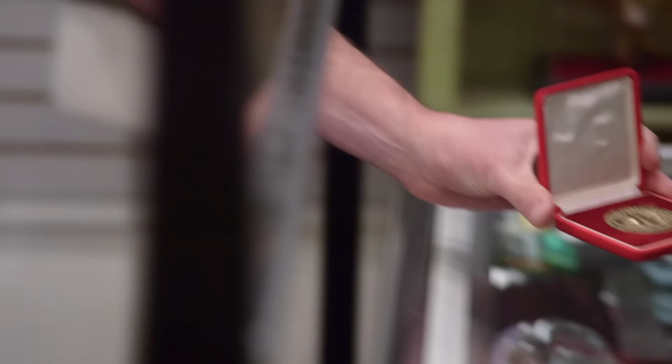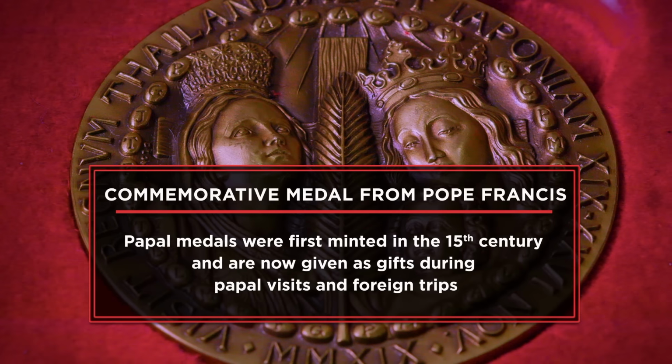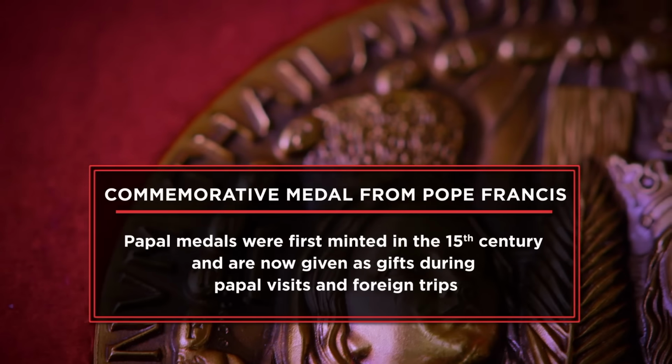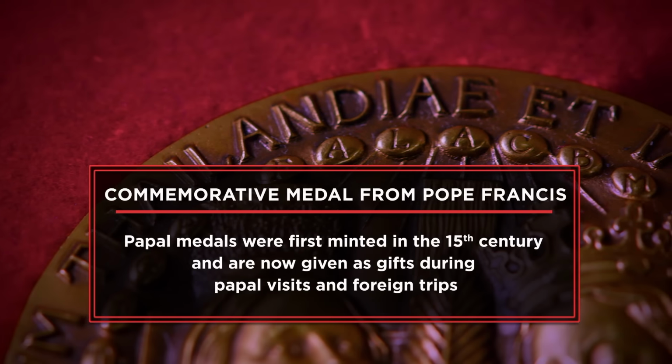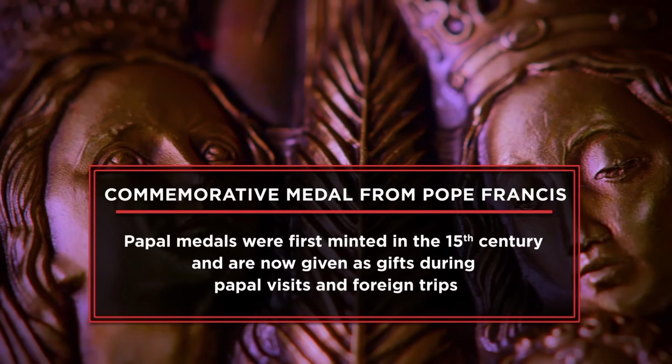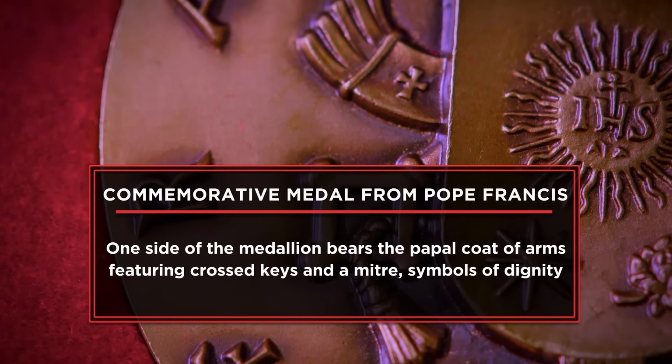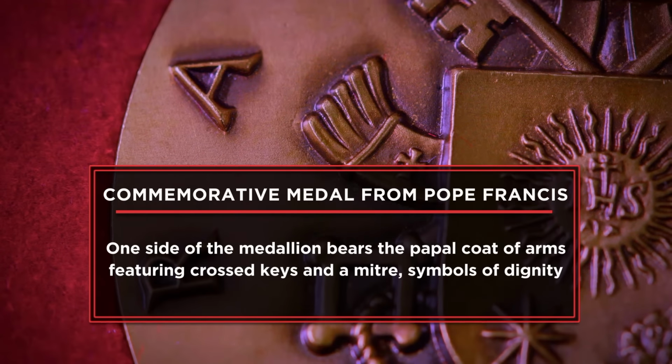Pope Francis, the coolest of all popes. The hip one. I'm looking to sell my commemorative medal that was given to me by Pope Francis. One side of the medallion has an image of two women with a child, and the other side says Pope Francis. I really have no idea what it's worth. I kind of think it's a one-of-a-kind item. I'm hoping to sell my medallion for $5,000.